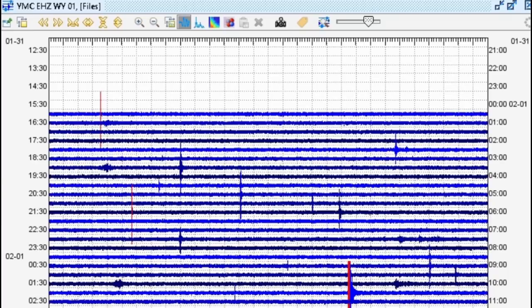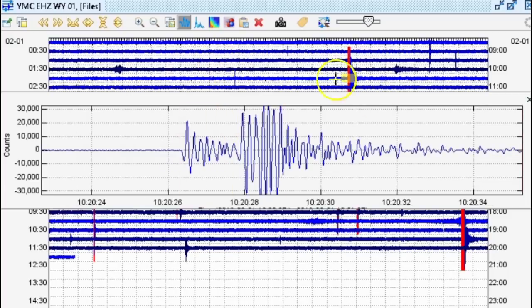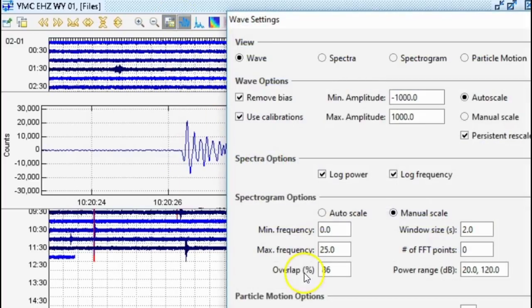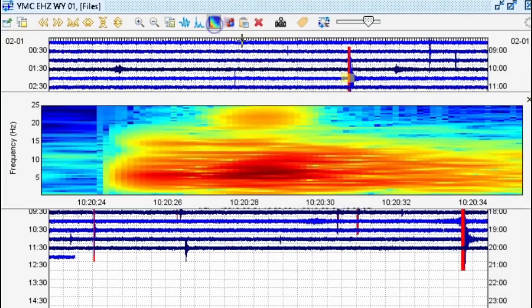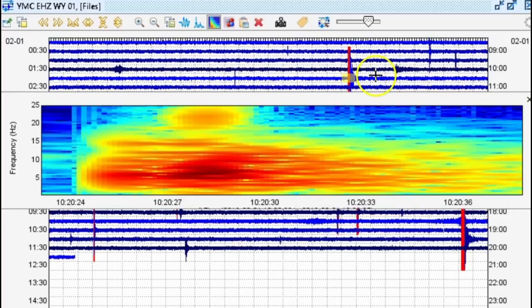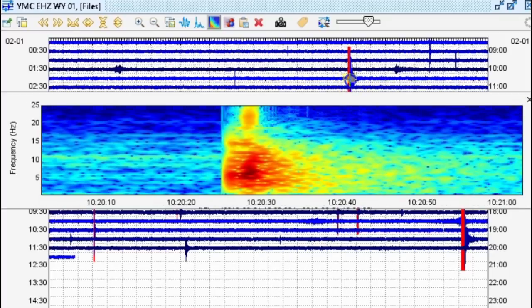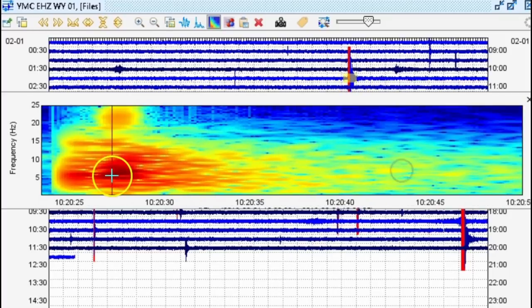Here we have seismic station YMC, the past 1 day's worth of seismic data added to the seismic program Swarm. Let's go down real quick. This was, I believe, the magnitude 1.5. Let's real quick do 95 and turn persistent rescale off. There we go. Let's zoom in right here. In the mid-range frequencies, I had a weird blob on top. It almost looks like a snowman. Doesn't it kind of look like a very sad, strangely shaped snowman?